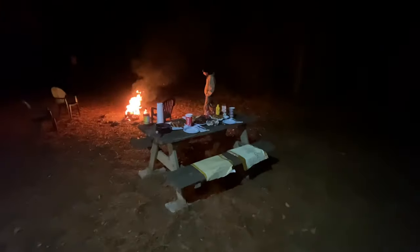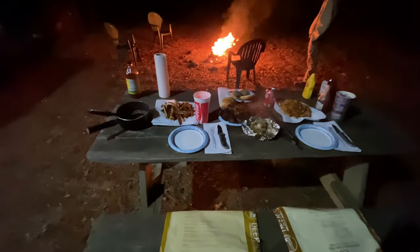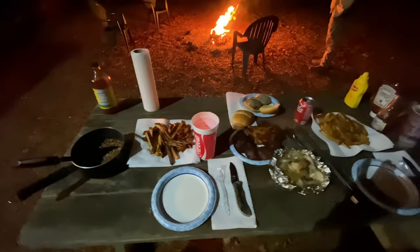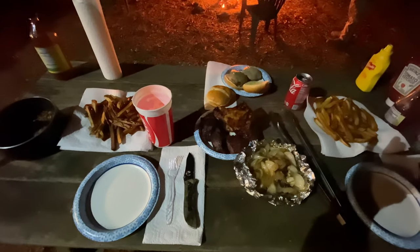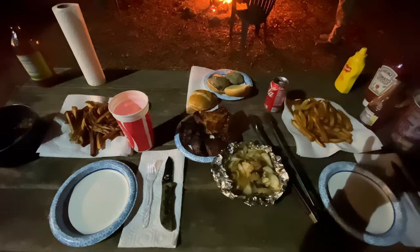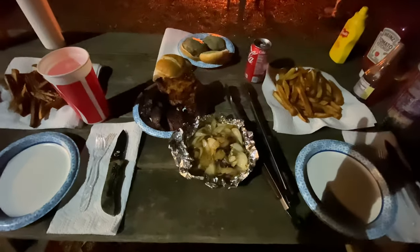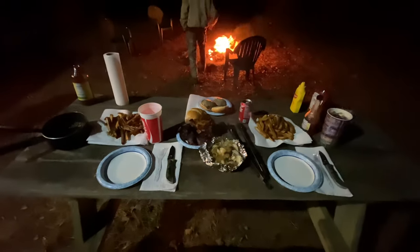Oh, look at that. As my good buddy Ted Nugent says from Spirit of the Wild, where have we seen this before? We got some black-eyed peas, french fries, two helpings of that. We got some backstrap medallions from a buck we killed last year. Big old thick 1 1/4-inch bone-in pork chops. Another blooming onion. A couple burgers, 60-40 mix. It's time to do it.